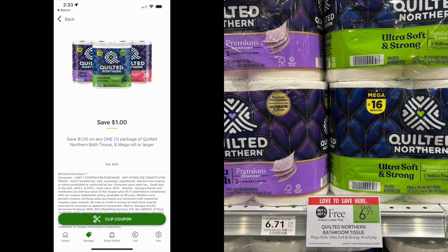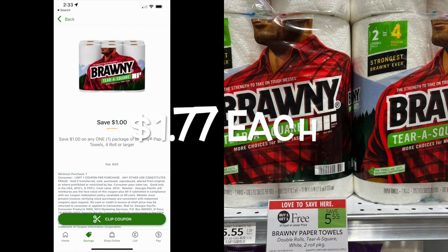There is a $1 coupon on the Publix app that you can use. If you don't see that $1 coupon, look on your coupons.com app. There's a $1 coupon on there as well. But with that $1 coupon, it's going to make the toilet paper just $2.35.